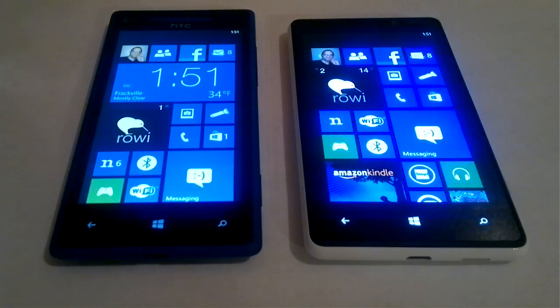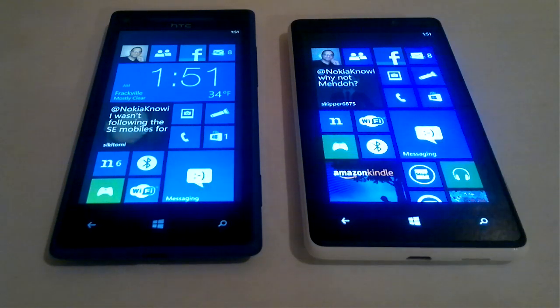Overall, which one should you choose as a consumer? That really depends on what's important to you. For my money, I am going with the 820. I just don't like the feel of the HTC, even though it's a solid device.